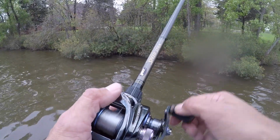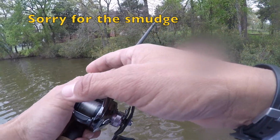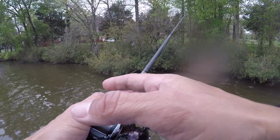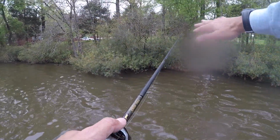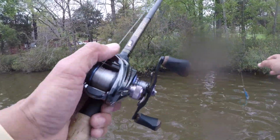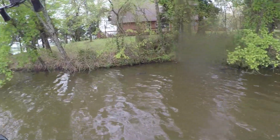Right through here the bank is a little steeper. We've been hitting kind of flat banks, but it looks like the lake's been dropping, so maybe they don't want to be on the flat banks. Maybe they want to be on these more banks with more of an incline to them. We'll try them out.